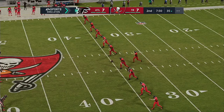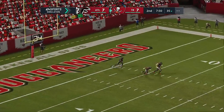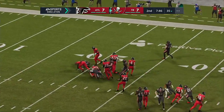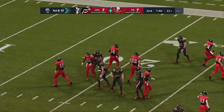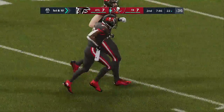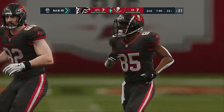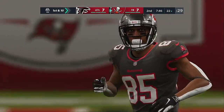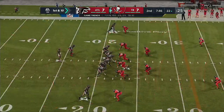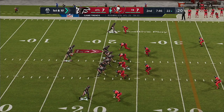So all even at 7 now as they kick it away. Fielded a couple yards into the end zone, and he's up past the 20 to the 22-yard line. Here comes the Tampa Bay offense now heading back out onto the field at their own 22-yard line. Brady and the Bucs now with a 1st and 10 at their own 22.